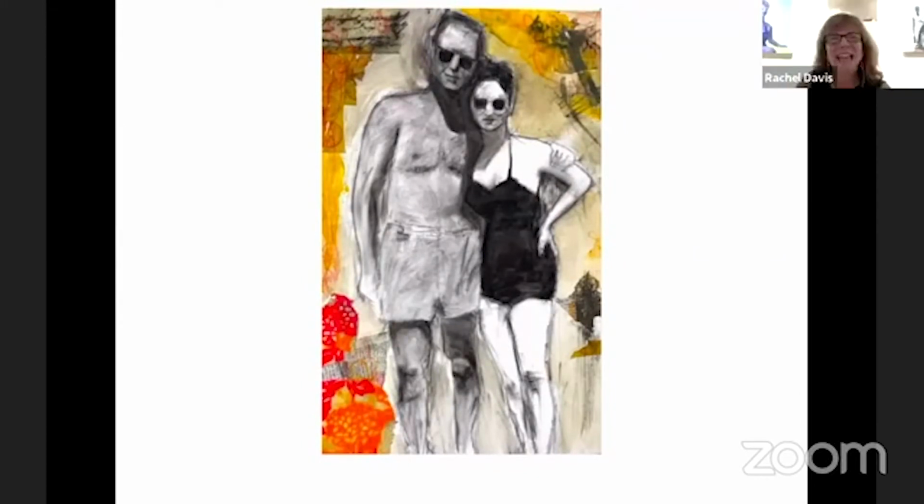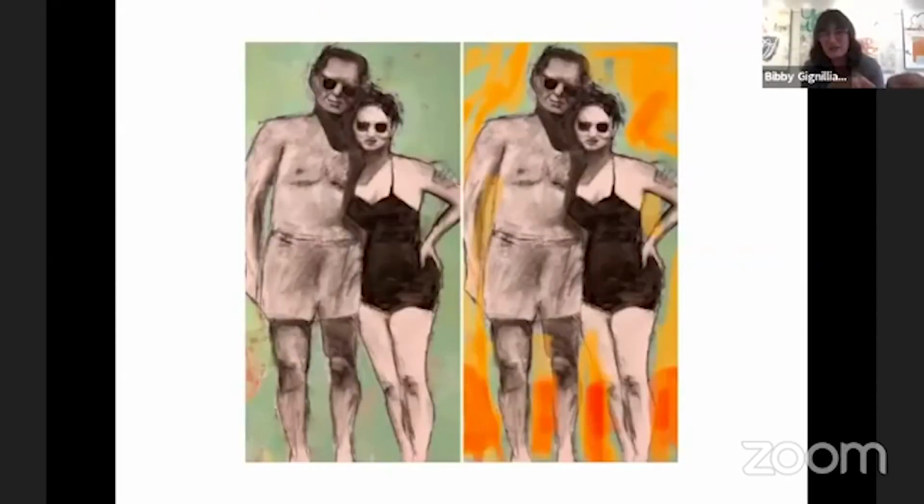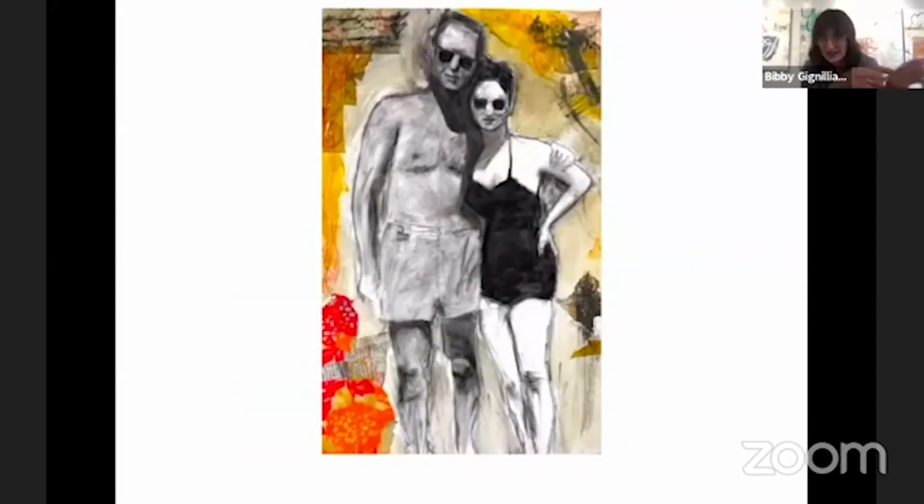I decided that interesting things were going to happen underneath, and we go back to the layers theme again. But it's interesting because the orange in the bottom right-hand corner is kind of taking a lot of attention when you want the attention to be on your mom and dad. So you handled this really well by muting it.